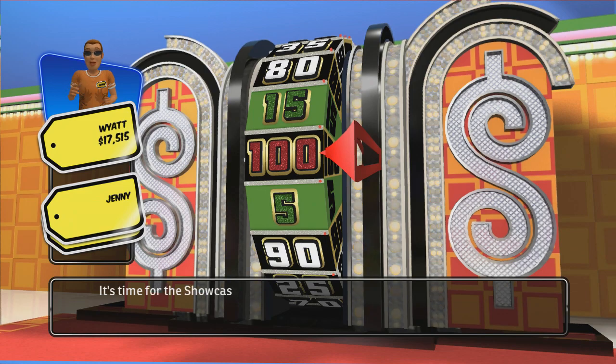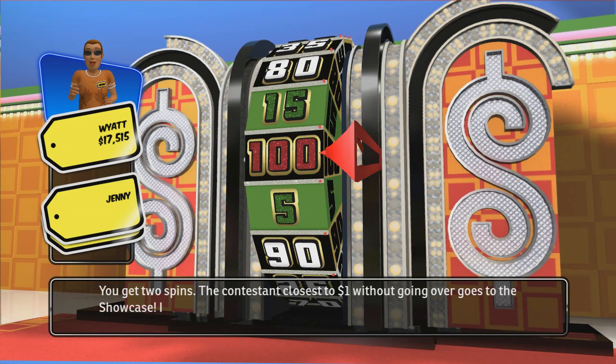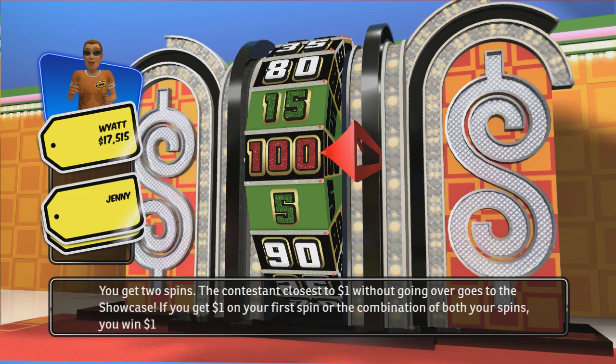It's time for the Showcase Showdown. You get 2 spins. The contestant closest to $1 without going over goes to the showcase. If you get $1 on your first spin or the combination of both your spins, you win $1,000 and the chance at extra money.